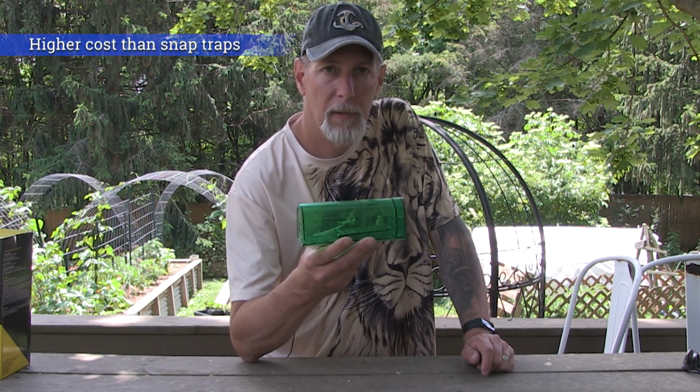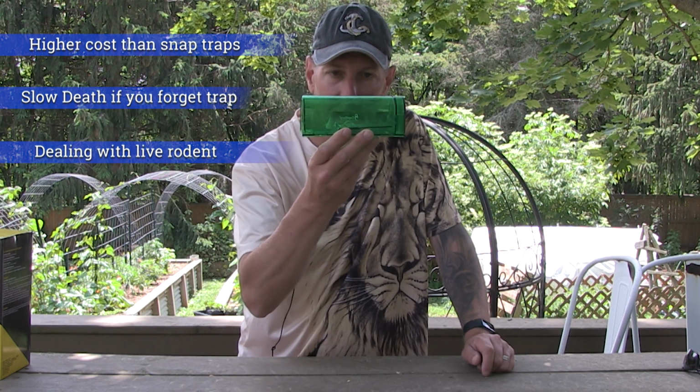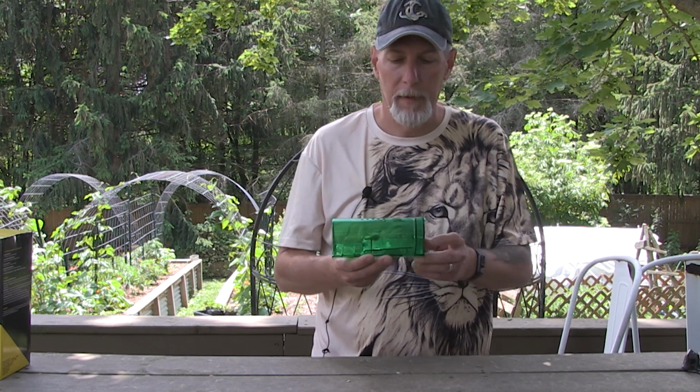The other con might be if you forget about them, they can become inhumane. If you've set one of these up and then forgot about it, and the mouse goes in and gets stuck in there, he slowly starves to death. So that's not a good thing. You have to keep up on them. Also, another con would be if you don't like handling live rodents, picking up something like this with a live mouse running around inside of it might not be quite your deal. But they do work very effectively, and I've used them in the past.